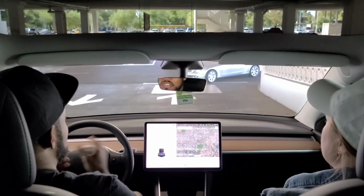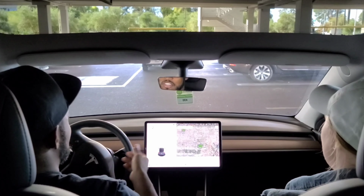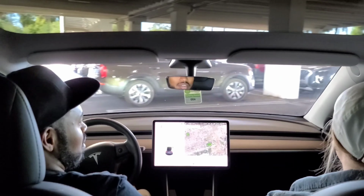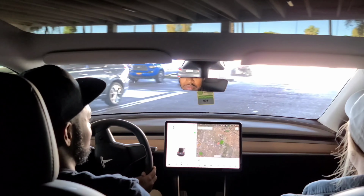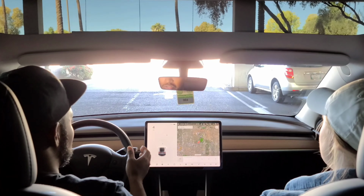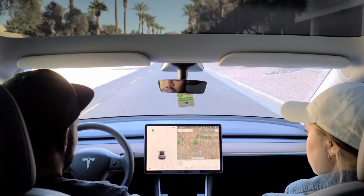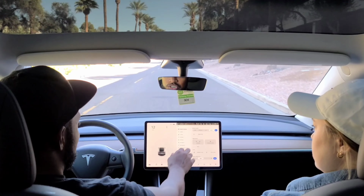I would say that the ID.4 is more like a traditional car that just happens to have a computer and a battery in it. So that's what I would say to somebody who's looking for a one-sentence differentiation between the ID.4 and the Model Y. Just like in my Model 3, the Model Y has different drive modes.